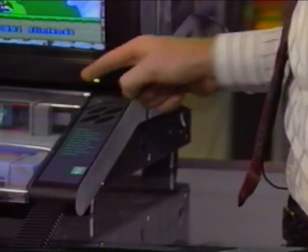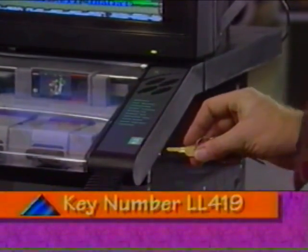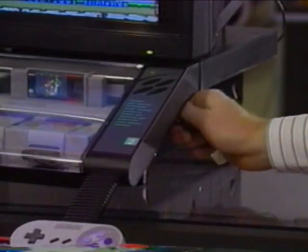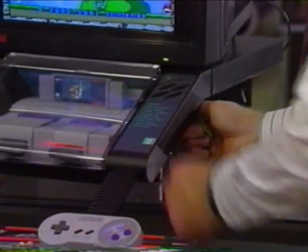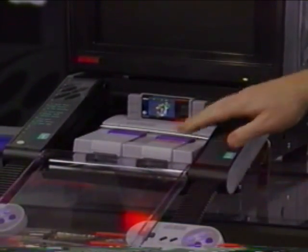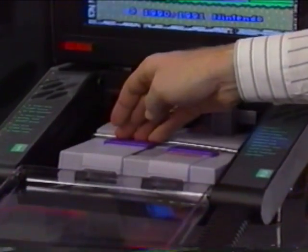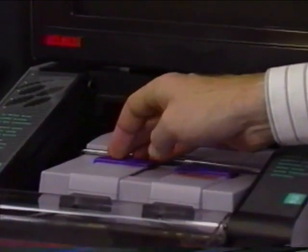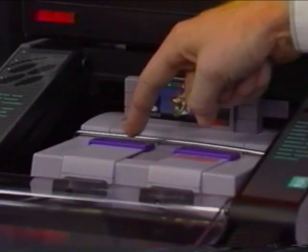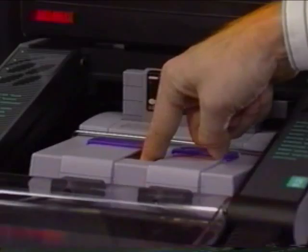To gain access inside of the secure cover, take your LL419 key, place it into the lock on the side, turn the lock, which pops up the plastic security cover, flip the cover forward and down. Inside, you turn your power off by sliding the power button toward the front of the display. To remove the game pack, push down on the eject button, which is located in between the power and the reset buttons. That pops up the game pack.